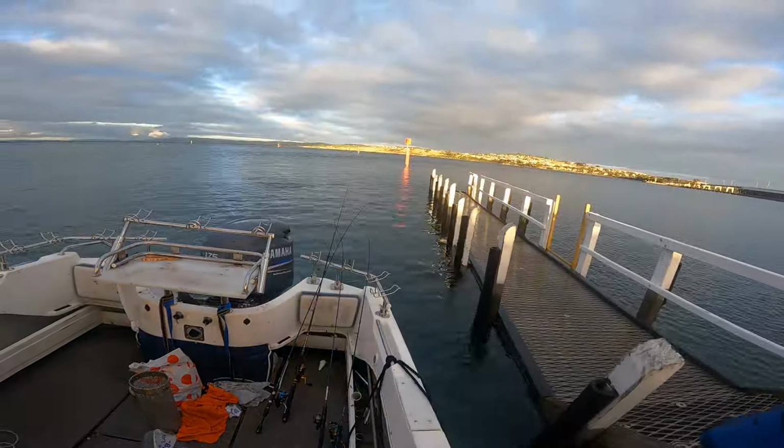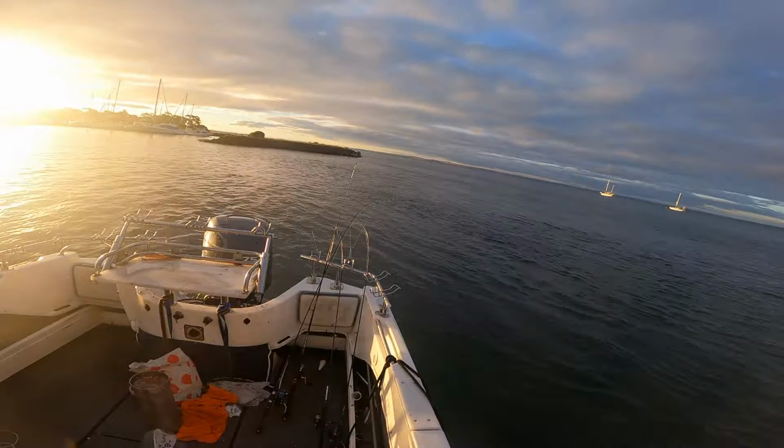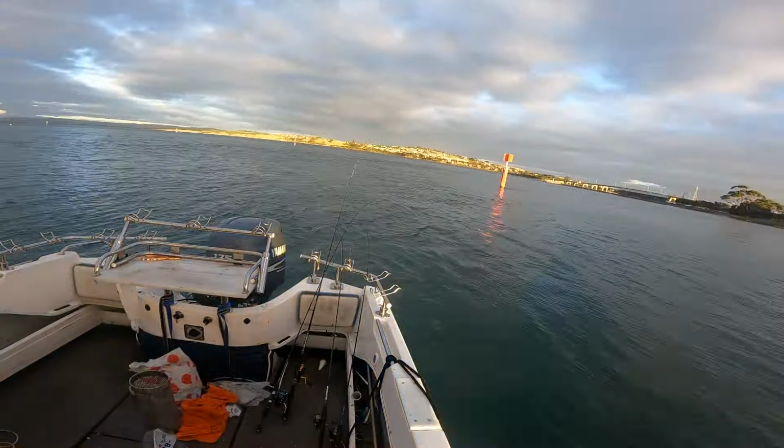What an awesome little session that was on the bay. The fishing was a little bit tough. No species were in really big numbers, but we did manage to find the nice feeder fish. We get back to a very high tide at the ramp and a very quiet one. There wasn't much activity here at all.